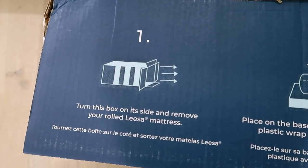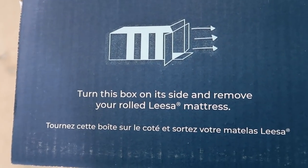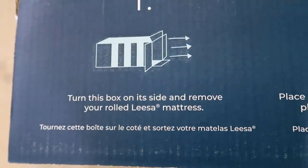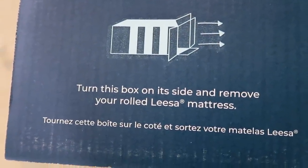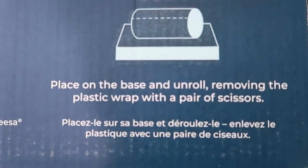Okay, never had a bed in a box before, but it's pretty simple. Bed in a box. So you pull it out one side, and it's in a plastic covering where it's all rolled up, and then you place the base and unroll. So we're gonna put it right on there, and then it will just grow into your dream king mattress.